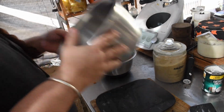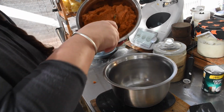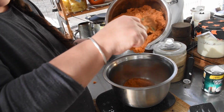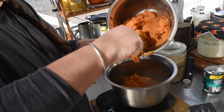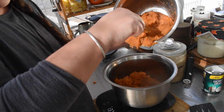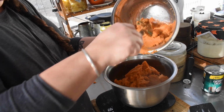The other thing I needed to make was some more gnocchi. Now I did make gnocchi for dinner last night, I think it was, but it all got eaten. I was hoping to be able to put some in the freezer, but that was not to be. So I made another batch today in the hopes of getting some in the freezer.